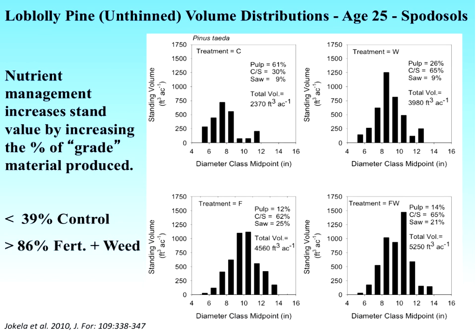And this slide is one that appeared in the 2010 Journal of Forestry article. Citation is listed below if you have interest. And the take-home message is this: nutrient management, again, either by fertilization or weed control or combination, certainly can increase stand value. And it does it largely by increasing not only the amount of volume, but also the amount of grade material that's produced in that stand.